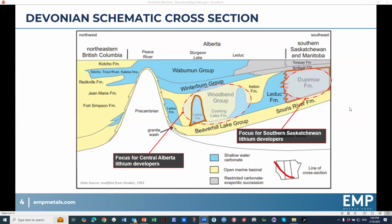You can see from the cross-section that they are of the same age. They're at the same stratigraphic level. However, they are shown quite differently, with both a name change and quite a major break here, roughly around the Alberta-Saskatchewan border. And that's because the way that these sediments were deposited is really quite different.